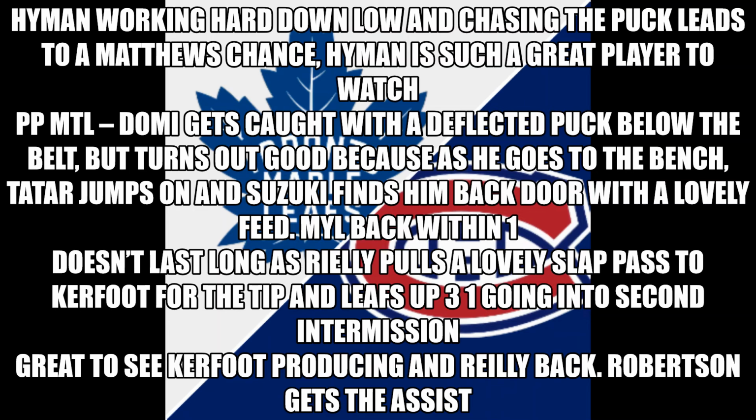Montreal does end up back on the power play, and finally they see some success. Domi gets caught with a deflected puck from a point shot. Hits him below the belt, but it turns out really good for them because as he goes off, Thomas Tatar jumps on. Suzuki with the patience and a beautiful pass, backdoor to Tatar. It was lovely, amazing pass. Suzuki looked great this game. So Montreal is now back within one.